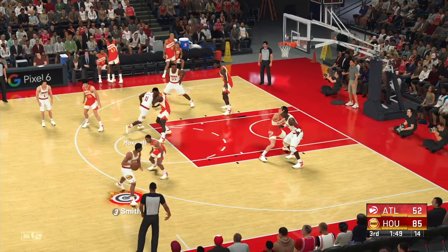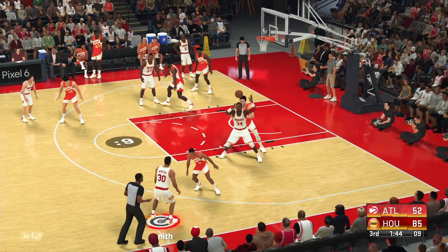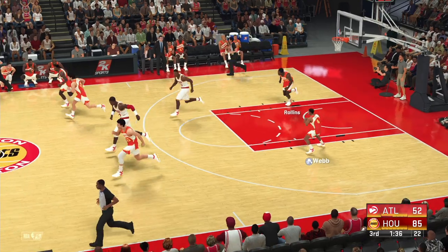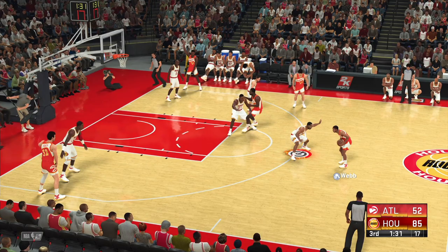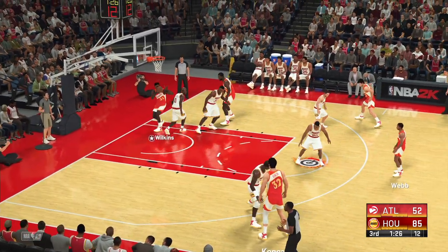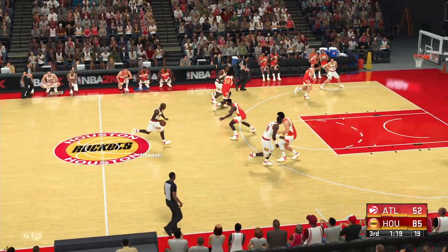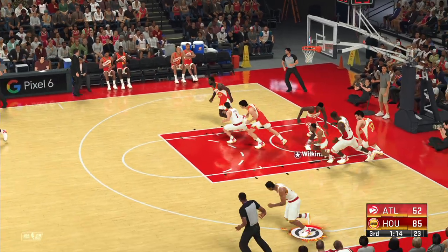And here's Smith. 1:44 left in the third. Here's Maxwell. No good on the triple. Here's Webb, covered by Smith. Pass to Whitman. Here's Webb. Inside. Here's Wilkins. Oh, he missed the layup. He had him with the pump fake. Brooks with it. Wilkins with a rebound.